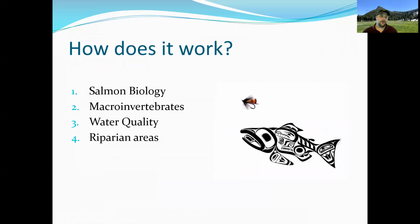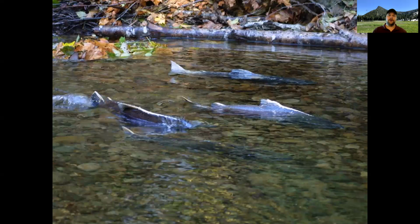So how does it work? As I talked a little bit about before, there are 4 main sections of Salmon Watch, 4 modules. One of them talks about salmon biology, salmon life cycle. One deals with macroinvertebrates, one addresses water quality conditions, and one talks about the importance of riparian areas. So that's why the questions in your quiz focused on those topic areas.